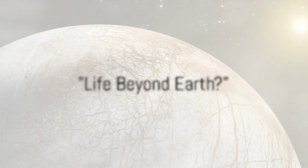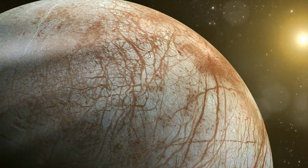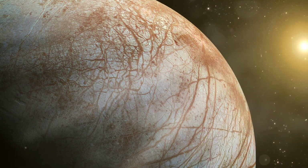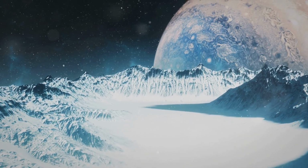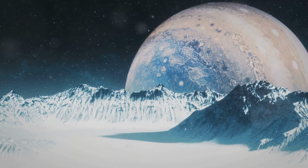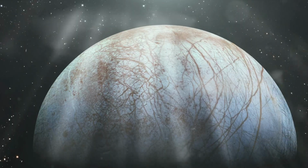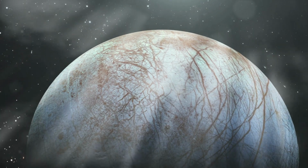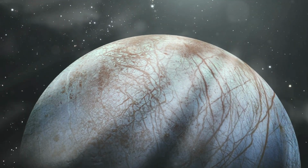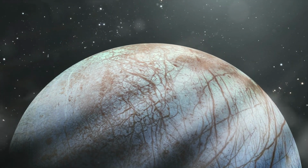Ever feel alone in the universe? Well, Jupiter's moon Europa might make you think twice. Europa, one of Jupiter's largest moons, is a fascinating world, a celestial body that's captured our imagination, and for good reason. Beneath its icy surface, scientists believe there lies a vast ocean, deeper and more voluminous than all of Earth's oceans combined. A subsurface ocean, right there in our solar system, hidden beneath a surface of ice that is miles thick.